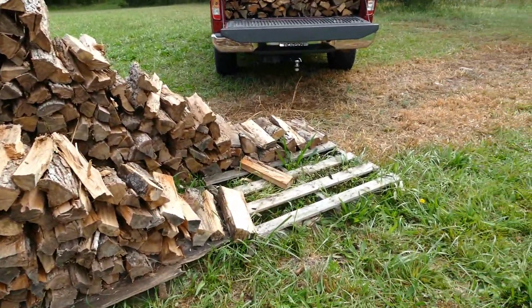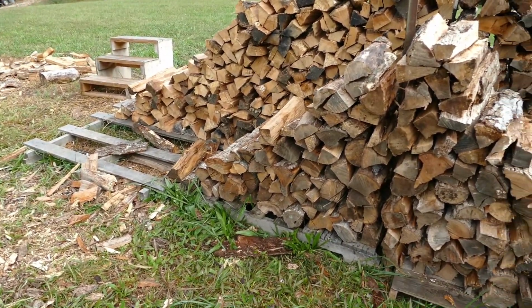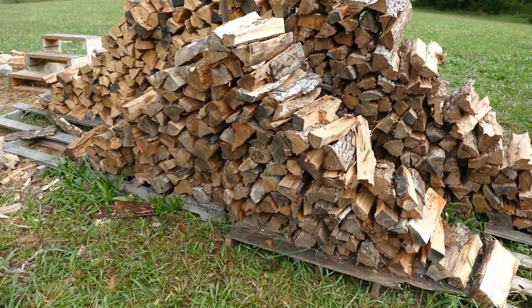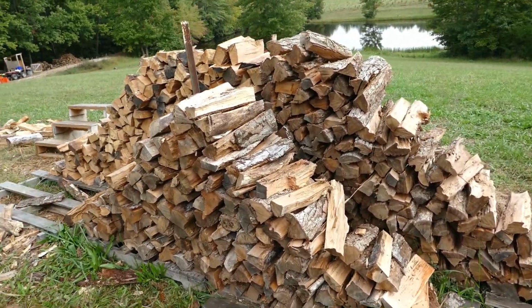You'll notice I don't have any bundles stacked out here because I just did an order the other day of 9 bundles. Somebody ordered 9 bundles from me, and I packaged those up and got those out of here. So probably need to go ahead and put some more wood into bundles so it's ready to go. But that's it. That's all I got for this season.